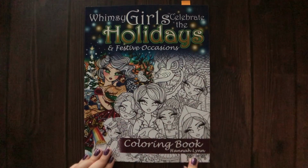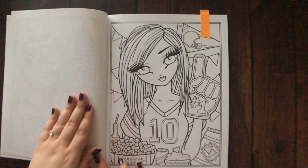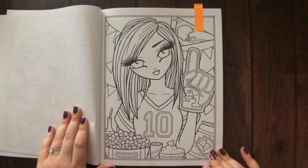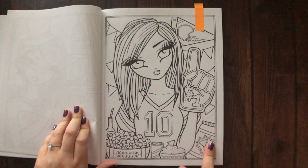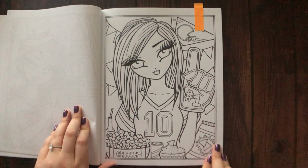I'm trying to, again, finish this book at some point, and for some reason, I've really been wanting to color this football page here. You know, obviously here in the US, the Super Bowl is coming up this weekend, so, I mean, I know that's not why I want to color it. I think it's just, I really like her hair, I think. Very similar to my hair, except looks way better, obviously.